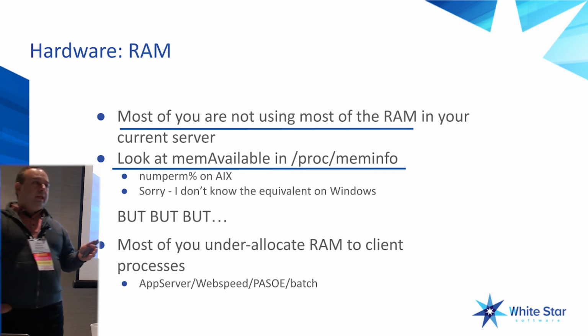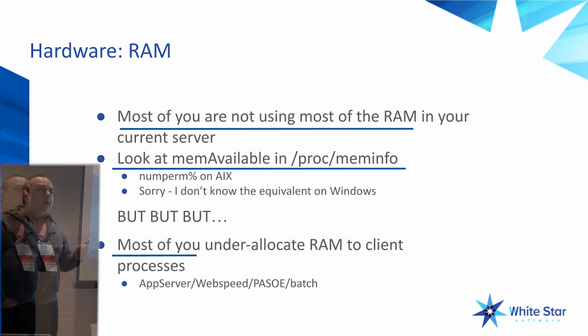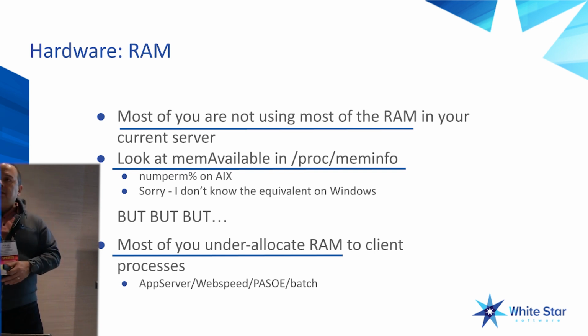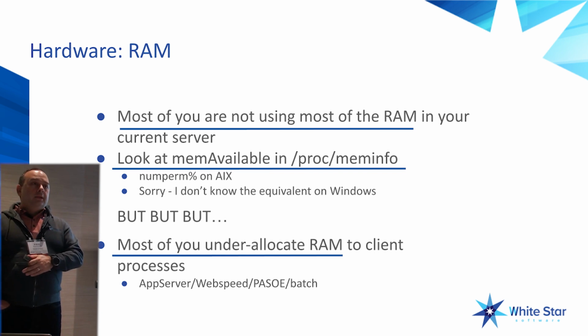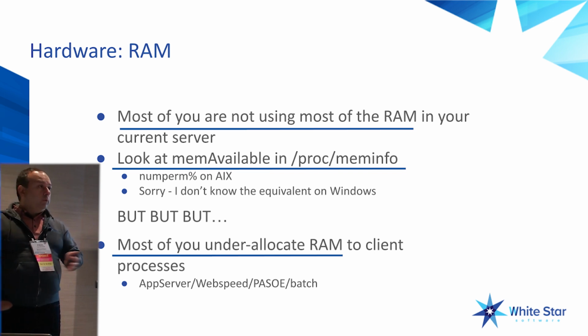And people think when we say using it, we should give it to the database -B, but no, most of you under-allocate RAM to client processes. And so these app server processes or batch processes, they're swapping to disk, they're doing temp table I/O to disk. They're doing R code swapping to disk because you were stingy with the memory allocation to the clients. So if you've got 64 gigs and you're only using 8, well, give 16 gigs to the users or to the batch or to the app servers or PASOE or whatever. Give them the RAM. They'll be able to use it effectively.